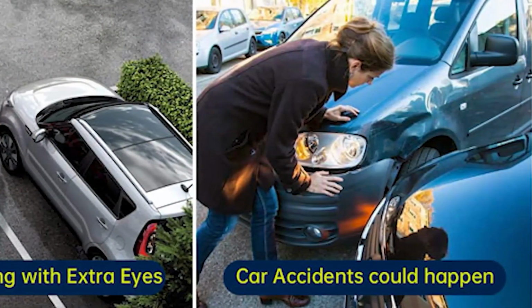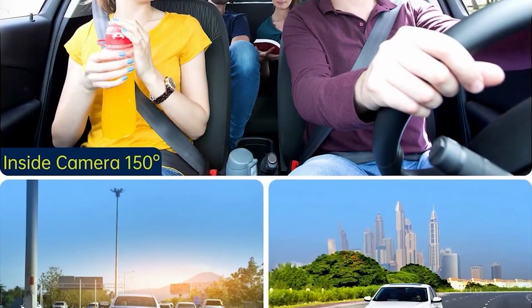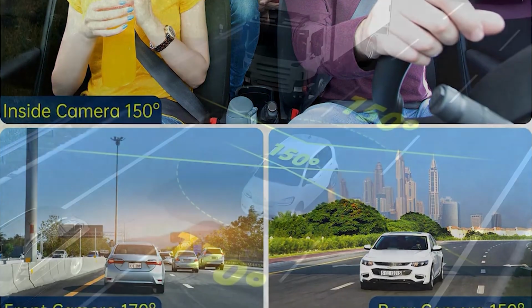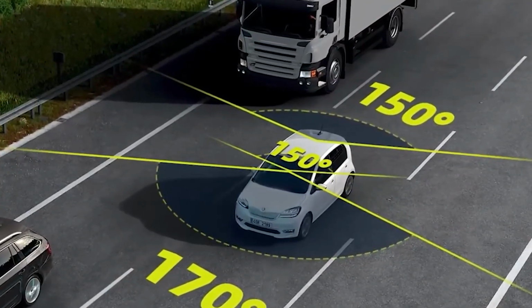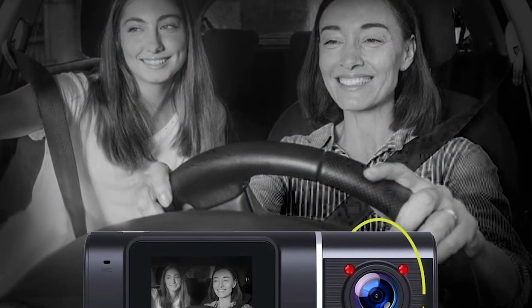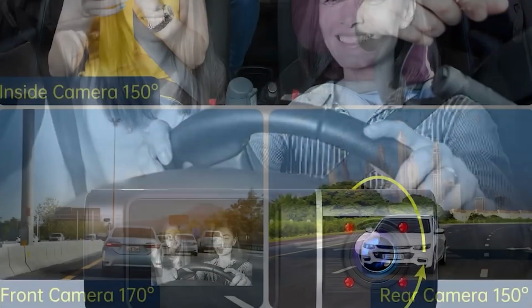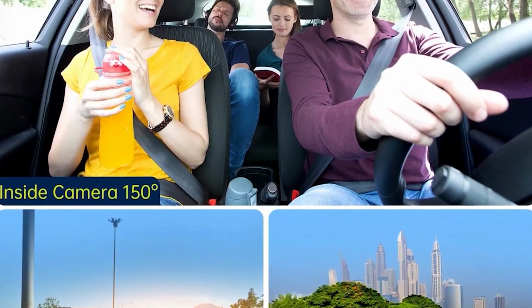The 3-way triple car camera covers the front, rear, and inside of the car, giving drivers a comprehensive view of their surroundings. The 1080p recording quality is noted for its crystal clear quality, providing clear details of the environment. The IR night vision is also a standout feature, recording clear footage even in low-light conditions. This is a particularly useful feature for nighttime drivers.